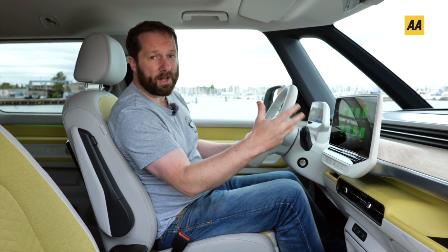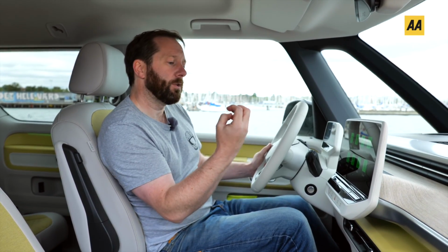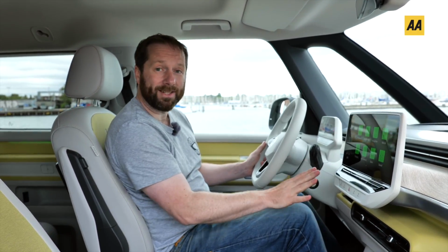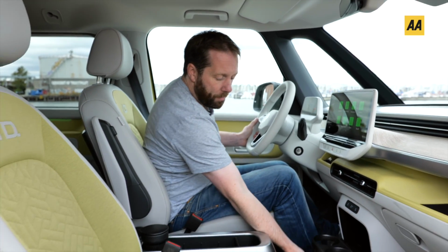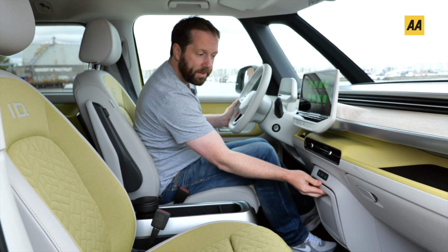The infotainment system has built-in nav. It has all your smartphone mirroring as well, so you can have your Android Auto and Apple CarPlay all come up here. There's also a wireless charging pad here, so you can pop your phone in there out of the way. You're not going to see it. It will come up and appear on the screen here as well, so you have all the apps that you will need. There's more space on the center here with cup holders that pop out, so it's nice to have those out of the way when you don't need them.